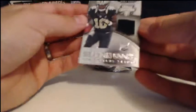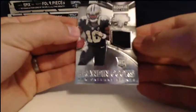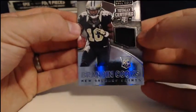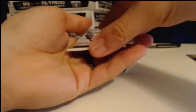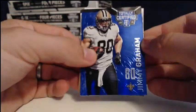For the New Orleans Saints, Brandon Cooks, the rookie roll call relic. Not numbered there. Ginger P again. For the New Orleans Saints, Ginger P, how about a blue Jimmy Graham?